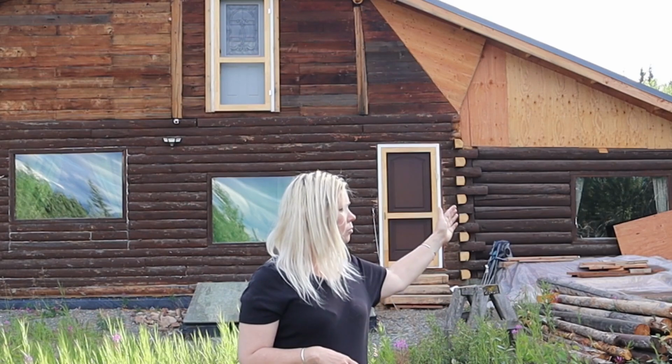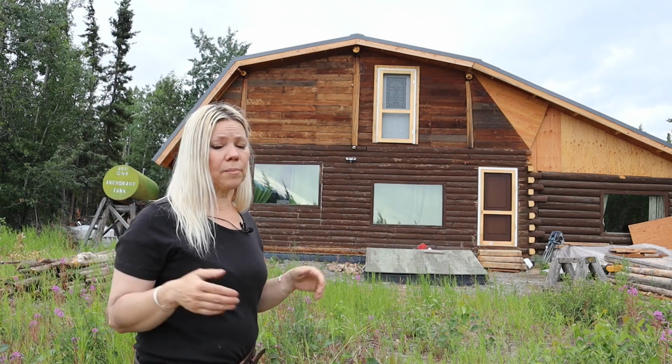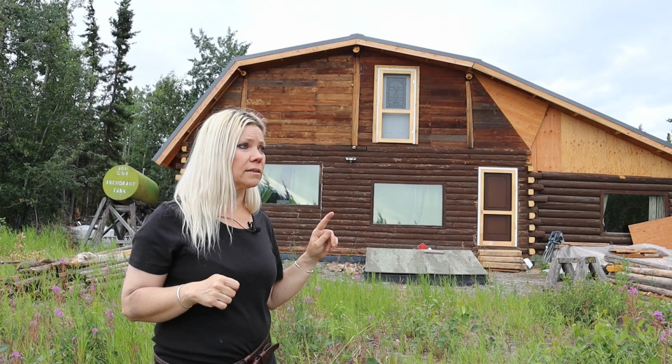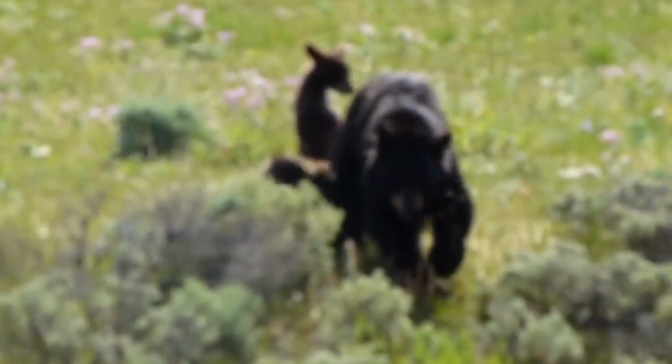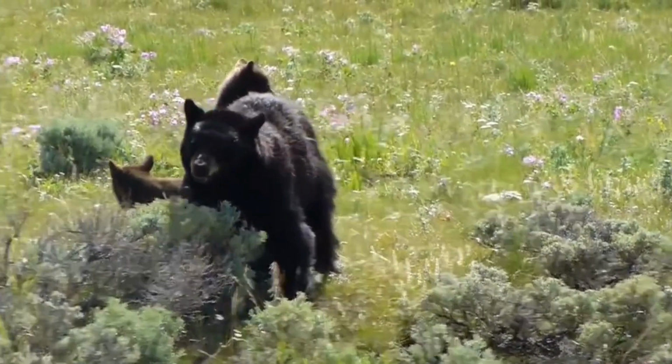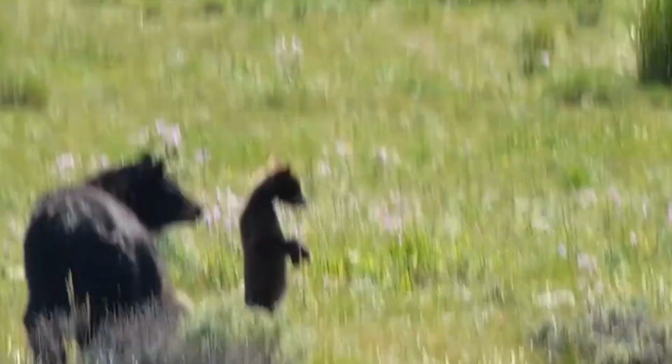That new outhouse will be enclosed within the fence line here, but I will be enclosing a good portion of the back of the property. The reason for that is so that Kenai has a place to run safely, free of being in danger of a predator or bear, and so that I can be out here in the garden without having to constantly be looking over my shoulders as I'm doing today.